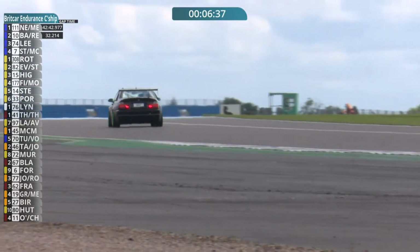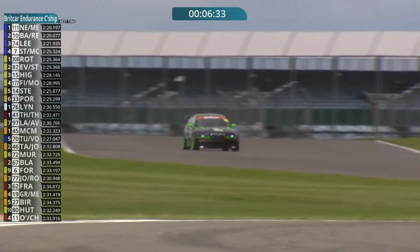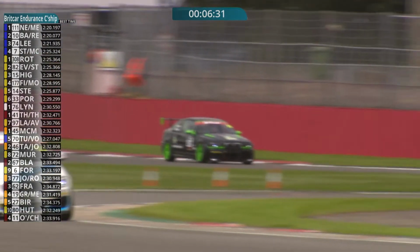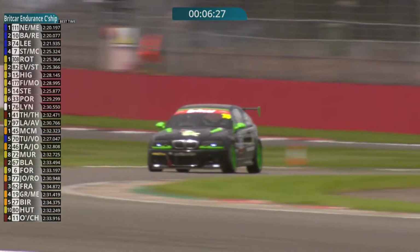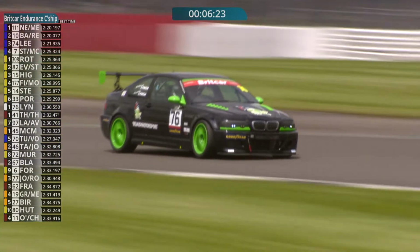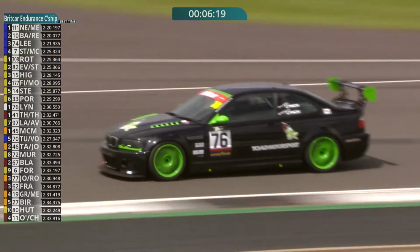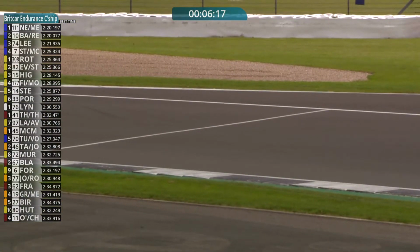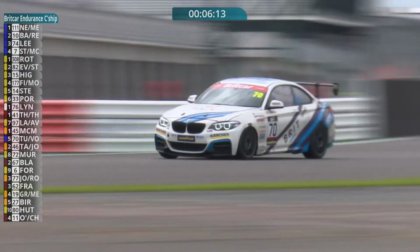Class 3, that's still being led by Arthur McMahon in his Honda Civic. 2nd in that class, the Taylor and Jones Volkswagen Golf. Mark Jones on board that car. They're separated by about 15 seconds, I think. Maybe more than that. Arthur McMahon in 14th place. We'll work out the margin between those two in a moment.